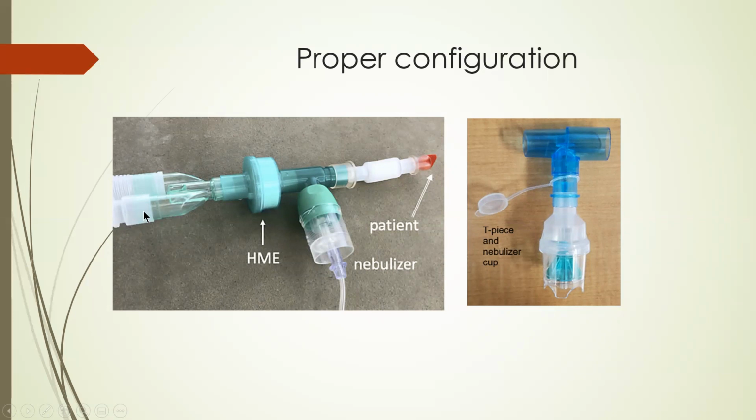and get wasted. Also, when we are using an HME, always remember the HME will block the nebulized medication from reaching the patient. So the HME filter should never be in between the nebulizer and the patient.